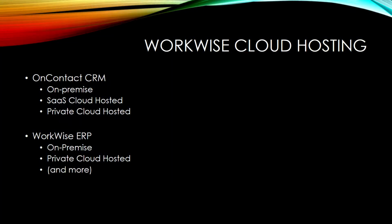So one of the unique things about WorkWise is that we market our software both as on-premise and also hosted. And the OnContact CRM, we do on-premise and SaaS cloud hosting as well as private cloud hosted. And WorkWise ERP, we do on-premise and private cloud hosted. I'll tell you more about that later. We're going to focus really only on private cloud hosted ERP, because otherwise we'll be here for the entire day to talk about the rest of it.